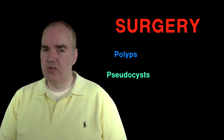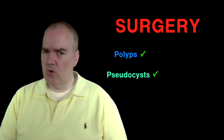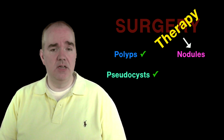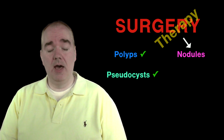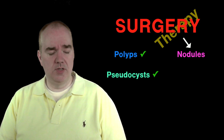Surgery on polyps and pseudocysts, that's pretty successful. But you always, always try therapy first for nodules because that's the best hope of fixing it. If that fails, after 6 months, maybe even a year, then cutting on it is probably the only other option. But you should always, always try therapy first.